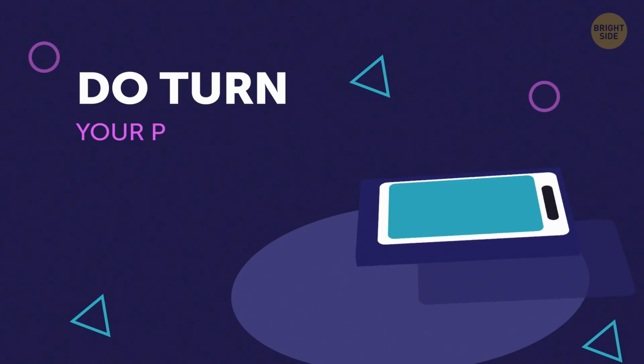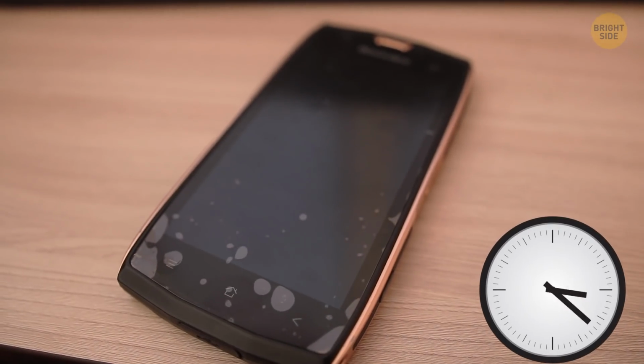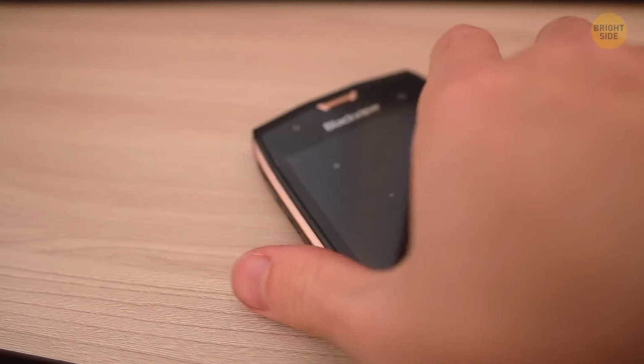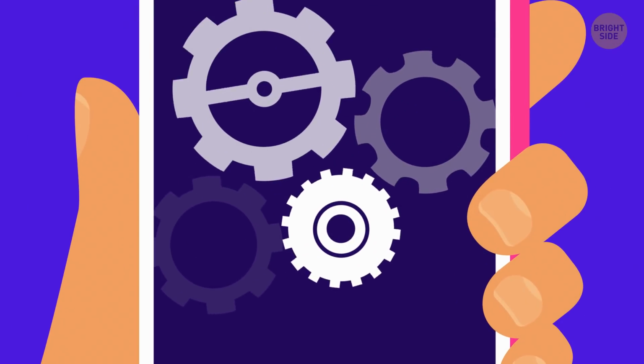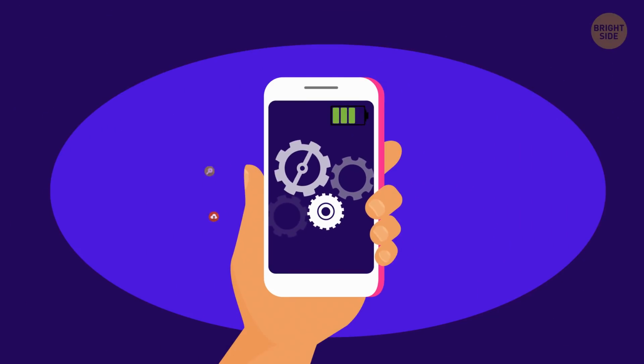15. Do turn your phone off at least once a week. After you do it, let the device rest for several minutes. It needs a vacation too. And then switch it back on again. It helps your phone work faster and more smoothly, prolongs the battery life, empties all the unnecessary stuff from the memory, and prevents unexpected crashes.